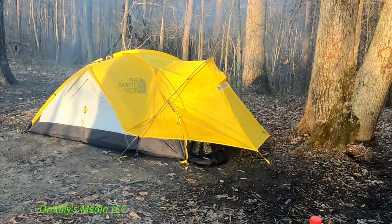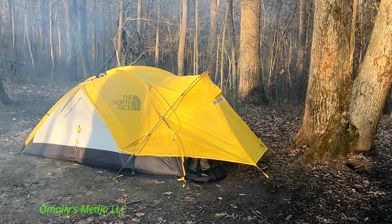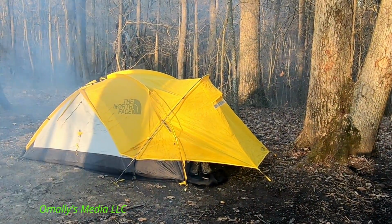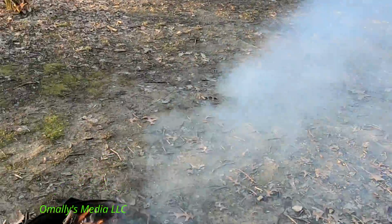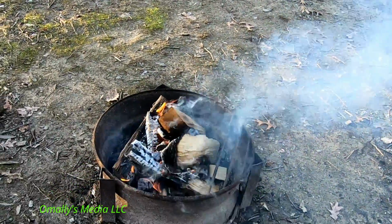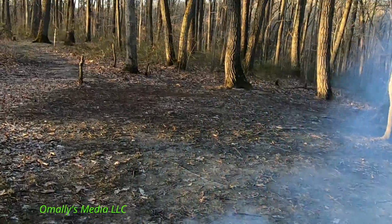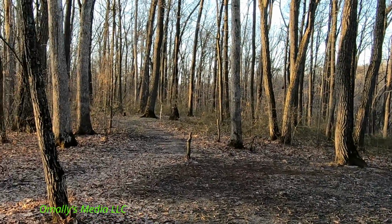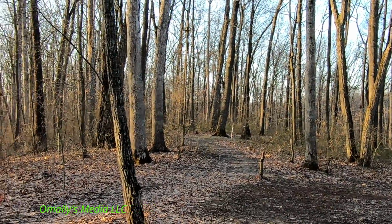But last night, I mean, you really didn't want any extra space because heat was very limited. The campsites here do allow fires. There's probably two or three more sites down that path.